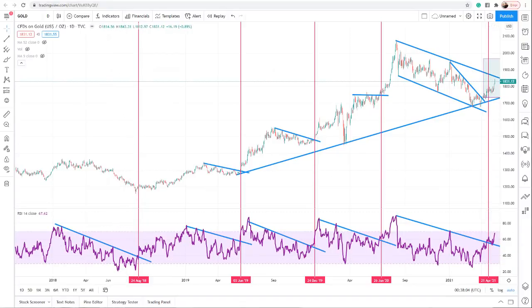So look at this here. Notice how the market ran up and then came down, ran up, hit resistance, hit resistance, hit resistance. Notice how we could draw a trend line coming down through here, and the market formed a bit of resistance all through here.